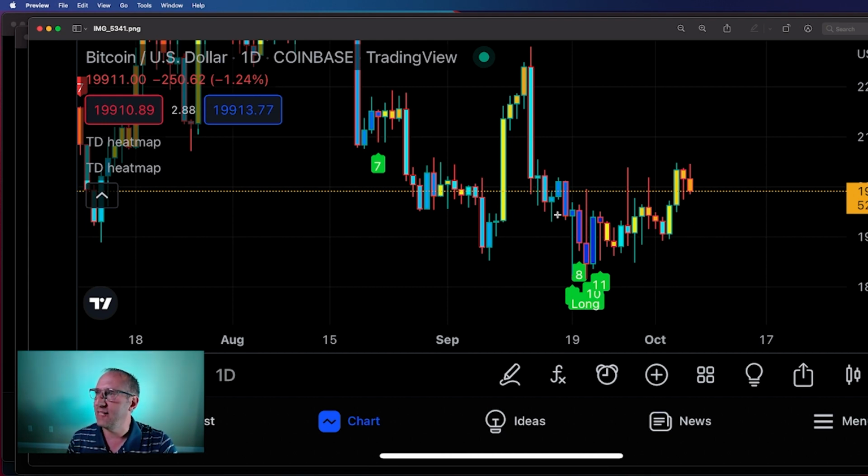So we've seen this. This is a daily chart. So each one of these is 1 day. And so we've been moving up ever since we hit that long indicator. And so this has been moving and performing rather well, but we're still at 19,911. There's a lot of room to go for Bitcoin, but it is interesting to see this movement and to see the price movement move up off of these DeMark indicators.